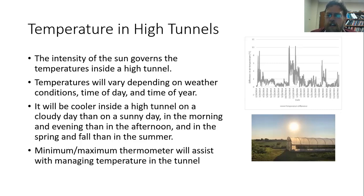And a tool that's very important to help you maintain the temperature that you want inside your high tunnel is a minimum and maximum thermometer. That's just going to not only tell you what temperature it is right now, but it's going to tell you what the lowest temperature you're getting to is and what the highest temperature you're getting to is. And that's going to help you judge whether you need to get those sides rolled down for cold protection, or whether you need to get those sides rolled up to drop that temperature a little bit when you're at the extremes of that minimum or maximum.